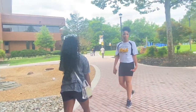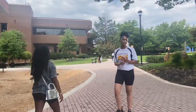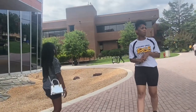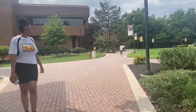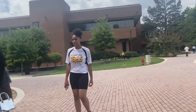On the second floor, like I said, this is also where we have our nursing department. So they have basically live simulations of everything: bleeding out, cardiac arrest, giving birth, and the newest one that they actually added speaks several different languages. And then on the third floor, this is where we have our natural science department, but also math department as well.